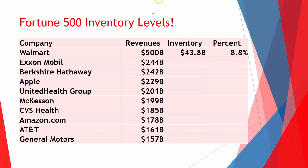Well, Walmart's $43 billion of inventory. We showed that on the previous slide. It's 8.8% of sales. ExxonMobil, we're going to focus on that final column, 7% of sales. So that was pretty high. Number 5, Berkshire Hathaway, that's Warren Buffett's group right there.